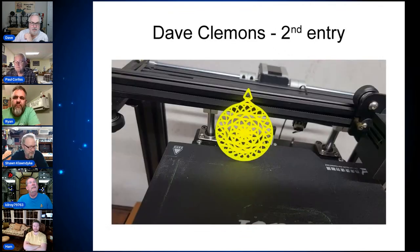Okay. The next one is Dave Clemens' second entry. We've got a Christmas ornament that is 3D printed on some kind of 3D printer. I think it's an Ender 5. Is it? I can't tell. Looks like we're missing the logo just by a little bit. Ender doesn't have that motor up on top, though, because I'm looking at a 3. Well, maybe it is a 5. Hey, Dave says it's an Ender 5. Cool. Look at that, 3 points for Ryan.